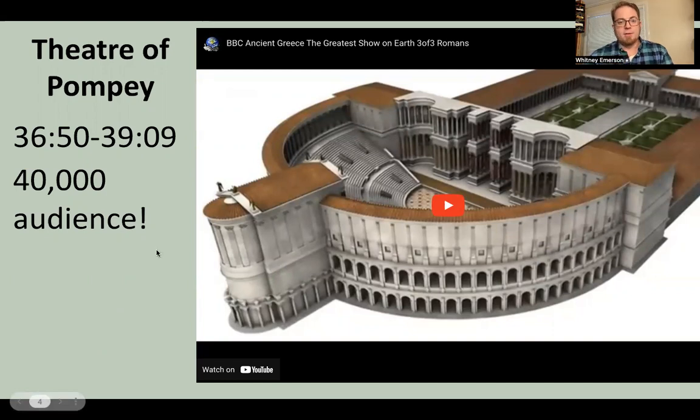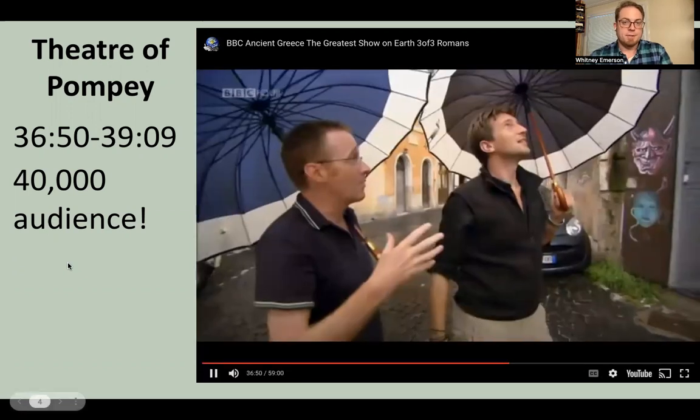But one thing to remember about the Theater of Pompeii, and this is a 3D reconstruction of it, is that it more than doubled the audiences of the Greek theaters. Remember the Theater of Dionysus? They said about 14,000. Well, this is 40,000. That's a lot, more than double the size. You had a lot of people and in an urban environment. So you didn't have to go outside the city. It could be right downtown. So that's Roman innovation in terms of theater space.